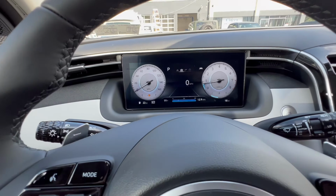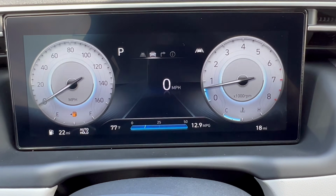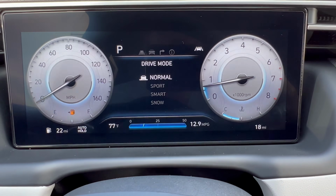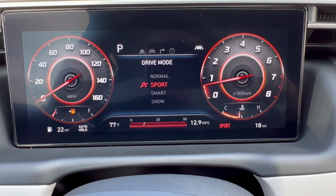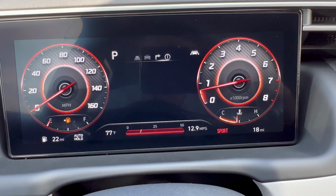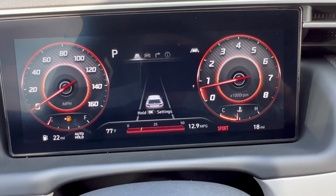And then, as we move in closer, we have our 10.25-inch digital dash. We'll hit our drive modes. We have snow, smart, sport, and everything goes red and normal. So they got you covered for all of these, and we're going to rock in sport today. See what this little baby can do. But it's nice. And then you can have extra information on your center screen if you'd like, and there's sub-menus for each one of these as well.